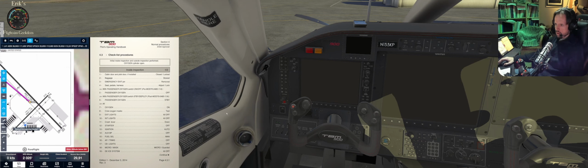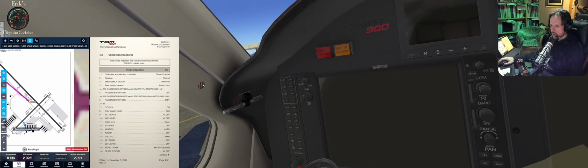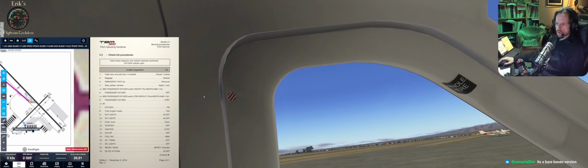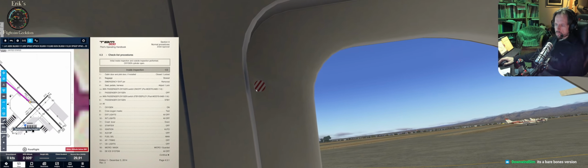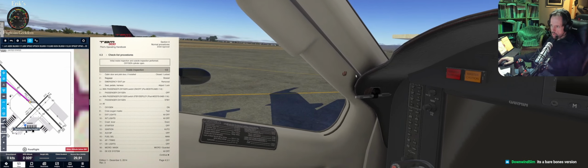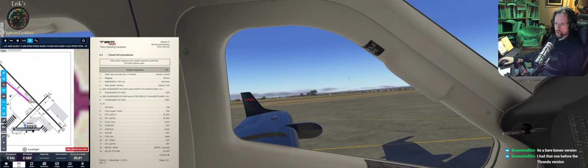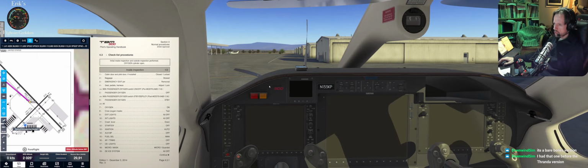Let's see here. Close up shop. A neat little thing here. I noticed last night this flag is red because the door is not closed. So if you look at the red flag here, when I close the door, it turns green because it's secure. So that means that the pressurization in the plane can work properly.